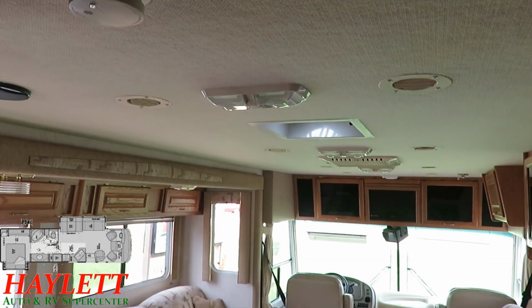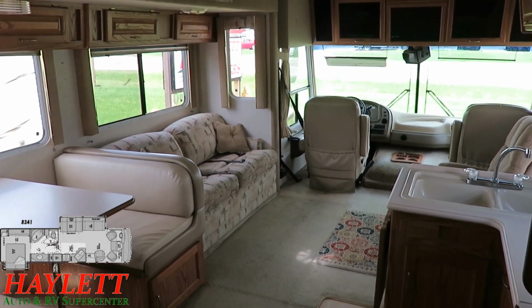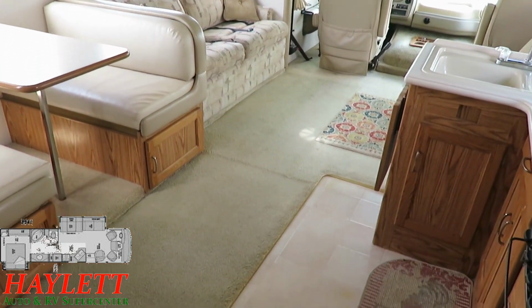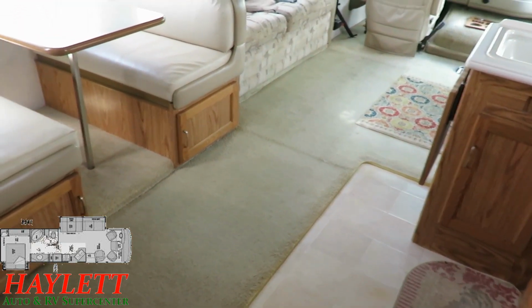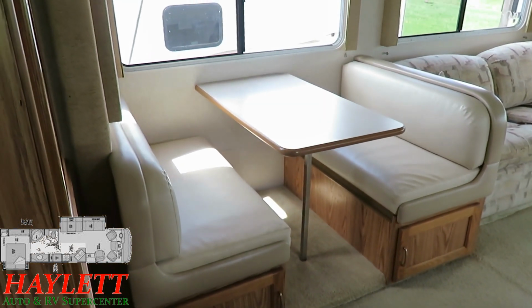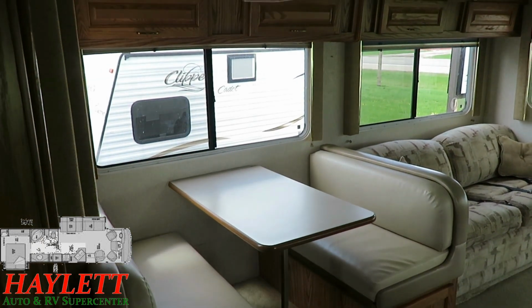From top to bottom, she is light, bright, clean. I love all the windows. You have amazing views of your destination here. And I can't find any area where there's ever been a leak, damage, anything scary like that. The seating, the upholstery, nothing is overused or worn out or roughed up.